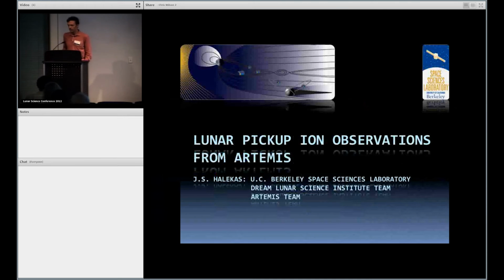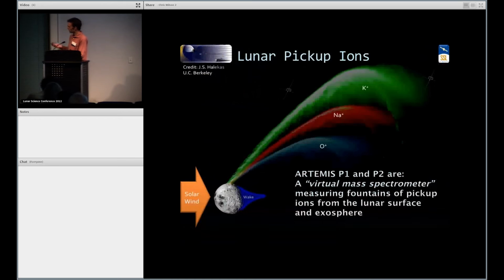Okay, so I'm going to tell you a little bit about some of the pickup ions that we're seeing with Artemis. If you were here this morning, I described Artemis a little bit. It's a new two-probe mission with a full suite of plasma instrumentation around the moon. And the important thing that you need to know is that there's no mass composition instrument, but we do measure ions. They're just all smeared together, and we don't know what mass they are. Nonetheless, we can do something with this.